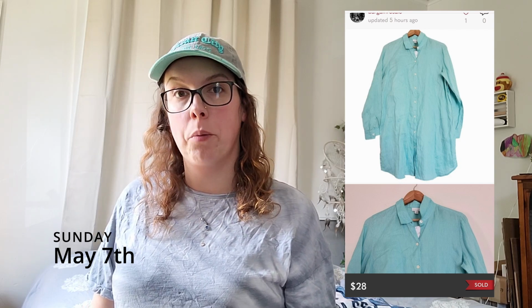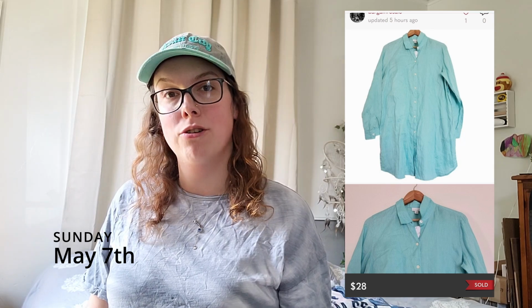So moving on to Sunday, which was May 7th, the first thing that sold on Poshmark was this J. Jill Love Linen, 100% linen tunic blouse. This sold for $28, and after Poshmark fees, I made $22.40. I haven't had this for very long. I love selling J. Jill. Oh, I just saw it was new with tags as well, which is amazing. I probably could have gotten more for that, but again, the buyer sent me that offer, I accepted, and it was a really quick flip, so I was extremely happy with that.